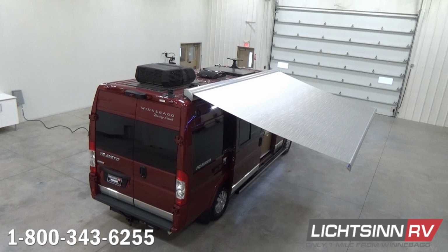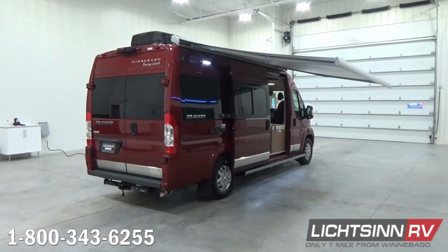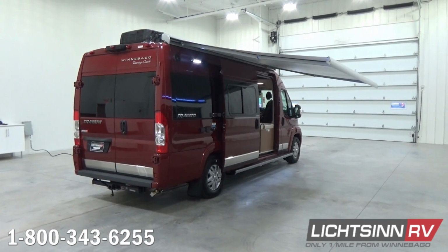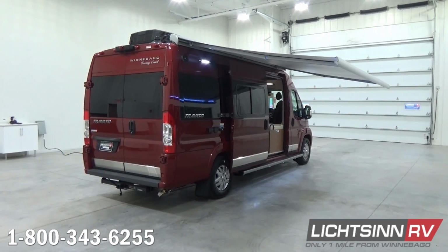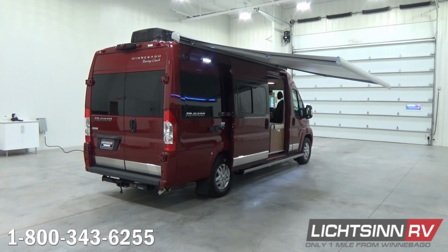Again, the RV is actually 9 feet 4 inches tall to the most standard feature atop the roof of the RV and only 21 feet long. It has an exterior width of 6 feet 9 inches. And now as we jump back down towards the patio side, we'll wrap up on the exterior of this Travato 59G with many of the patio conveniences that are included for the RV.